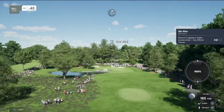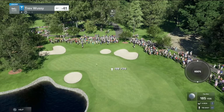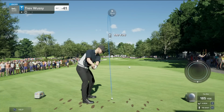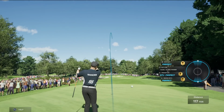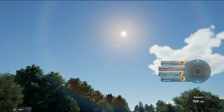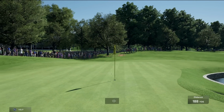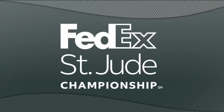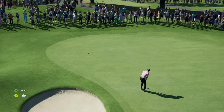Let's see what happens here on 4. Downhill tee shot to not much of a target, it must be said. Anytime the pin is on the front, be wary of the water on the left-hand side because it comes into play in a hurry. The club choice is a 6-iron. That's a great position to be in after that approach. Nearly doesn't get any better than that. Amazing shot. All right, let's get back to the action.